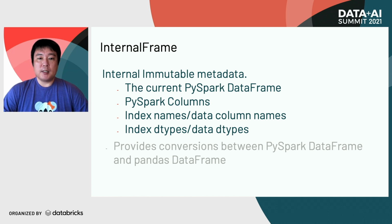D-types are the other metadata. D-types in this case are equivalent to Pandas D-types, not Spark's data types. This is because there are some Pandas D-types which can't be represented by only Spark's data types. For example, Pandas has categorical D-type and period D-type, which are not supported in Spark SQL, or there are nullable int, float, string, Boolean types, in addition to the normal corresponding types.